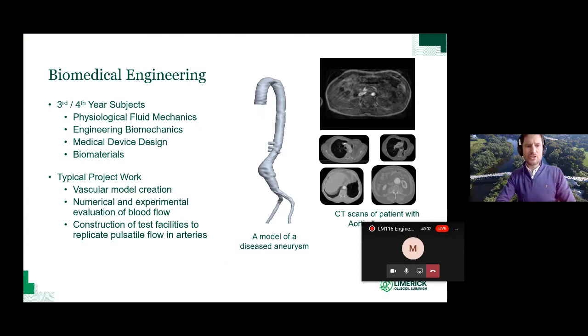So from year 2 onwards, you will study discipline-specific subjects where you learn about the engineering of cells and tissues. In 3rd and 4th year, you will learn about fluid mechanics, engineering biomechanics, medical device design, and biomaterials. You'll also build computational models of biomedical systems, such as what's shown here, which is a model of a diseased aneurysm. And here's a computerized tomography scan of a patient with an aortic aneurysm.